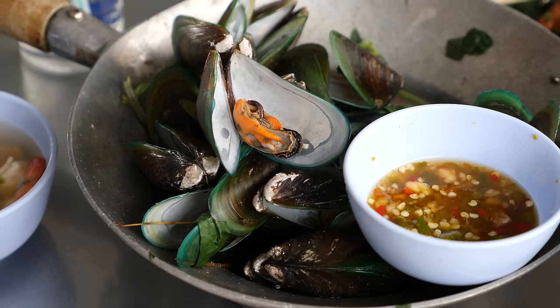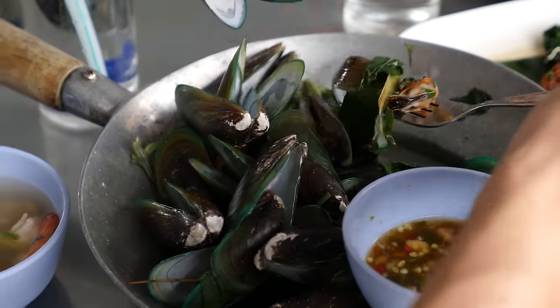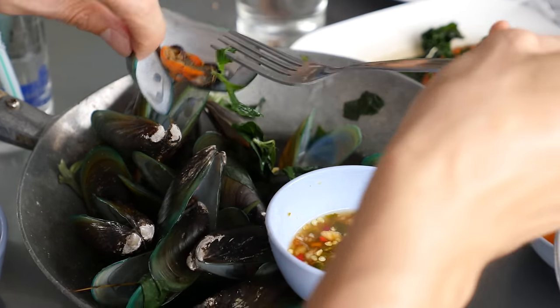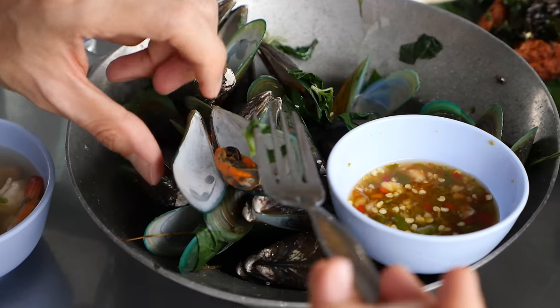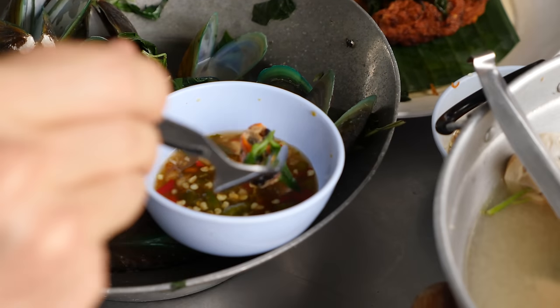And then also the mussels. Yeah, there is water at the bottom here, so it is steamed. There's lemongrass also, and there's also basil, sweet basil. Let me get a little leaf of basil with a mussel. Dip it into the seafood sauce.